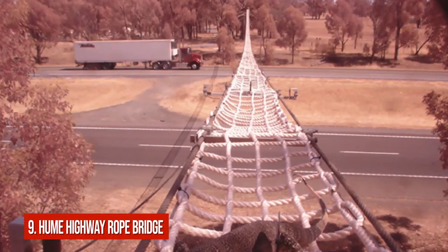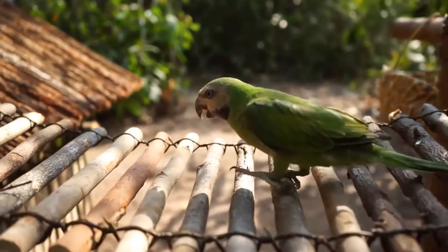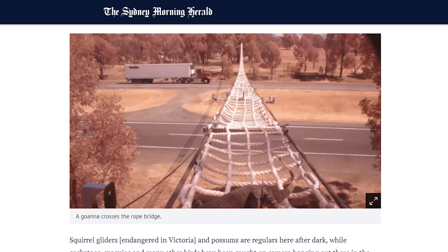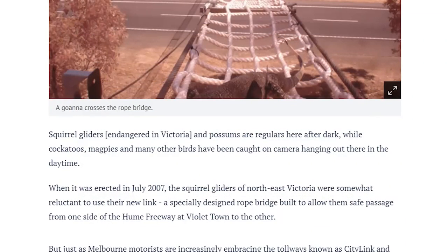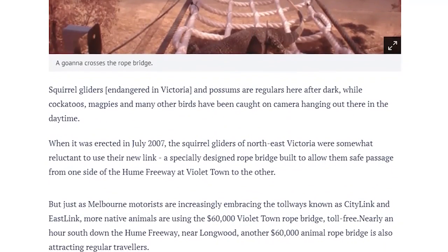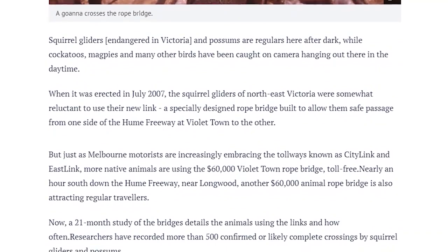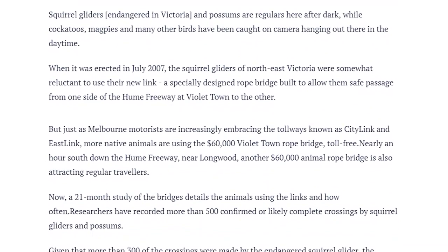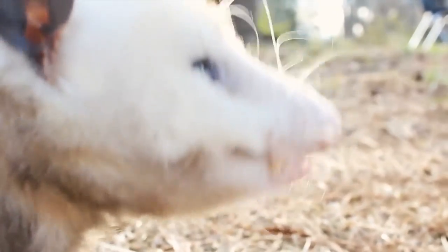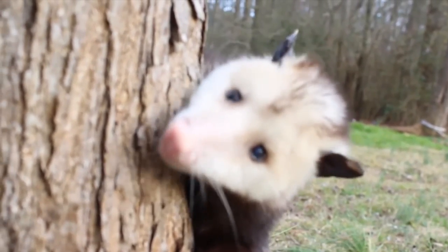9. Hume Highway Rope Bridge. This rope bridge across the very busy 4-lane Hume Freeway in Victoria State in Australia was constructed in 2007 for different representatives of the local fauna: possums, squirrel gliders, and cockatoos. Without this connection, some of these animals were cut off from food, shelter, or loving company. Besides, the young had trouble finding new territories, and populations were becoming smaller and genetically isolated.